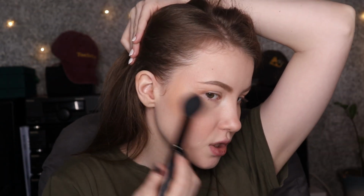I'm going to do a little bit of highlighter. Maybe this gold highlighter would work because we're talking about 90s. We're going to use maybe that much on top of the cheekbones. Now we're moving to my eyes. NYX Eye Primer. Definitely, I need this stuff.